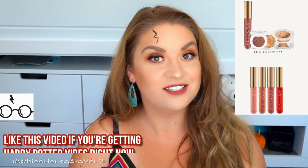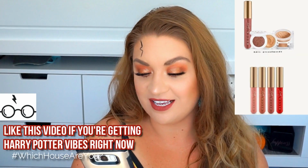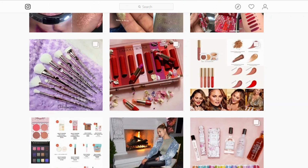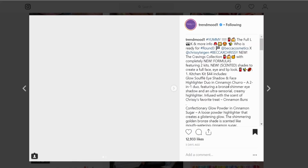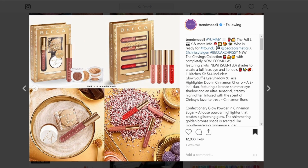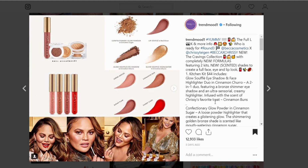Teigen and Becca Cosmetics are doing a collab for this holiday season, and it looks like we've got some beautiful lippies in here. This is the kitchen kit for $44, confectionery glow powder and cinnamon sugar, a gloss kit. There's a lot of different things in here. Okay, so let's see what people are saying.